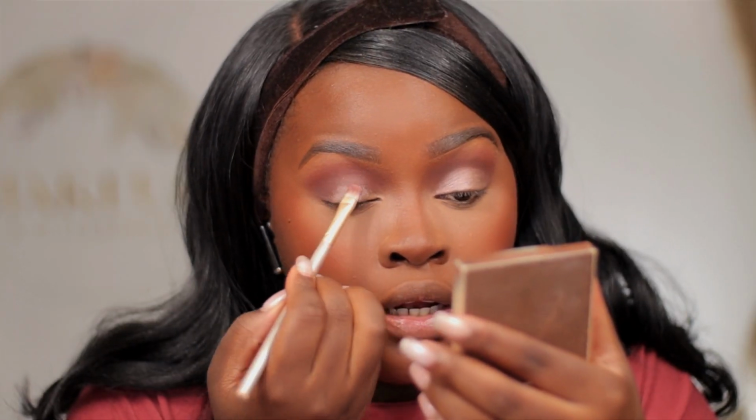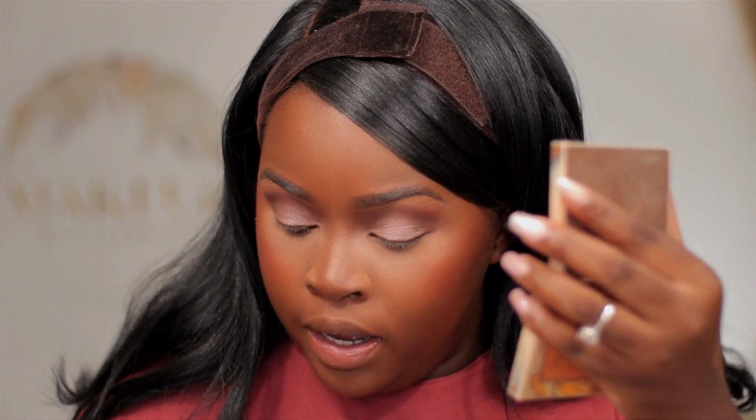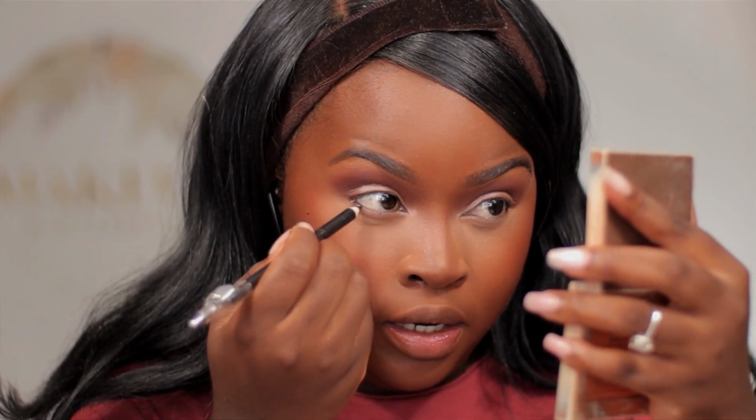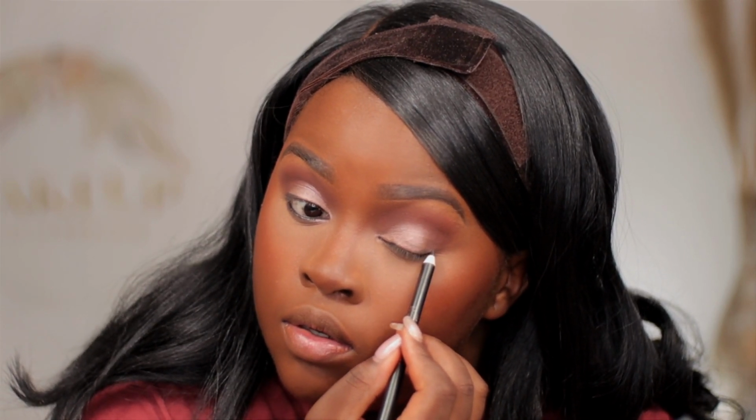Okay, I'm just packing it on and also sweeping it across my lid. Also, I see a lot of the shimmers were put under the eyes. Looking, guys, trust the process. Black liner. So I'm just gonna put some of that black liner on top.